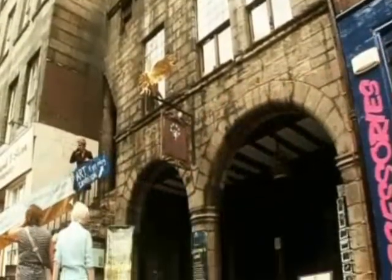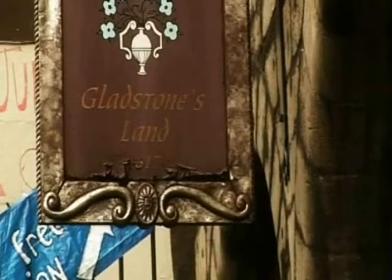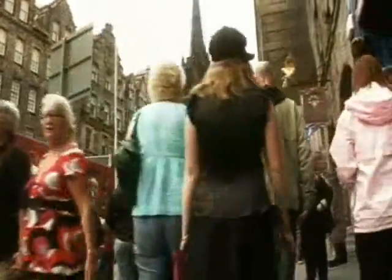Just a minute's walk from the castle, you'll find Gladstone's Land. It's a National Trust of Scotland attraction built all the way back in 1620. Visitors to this fascinating tenement can experience what it was like to live in Edinburgh's Old Town 400 years ago.